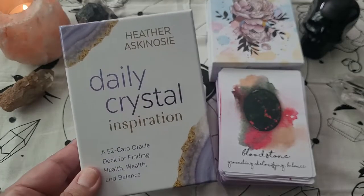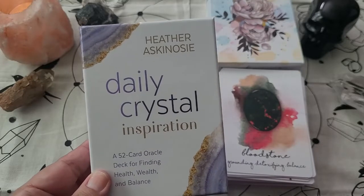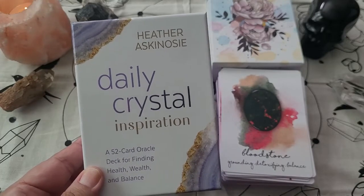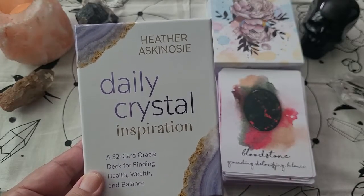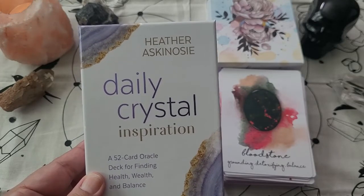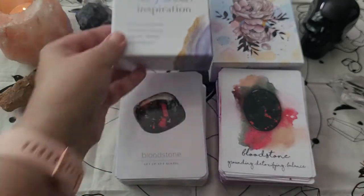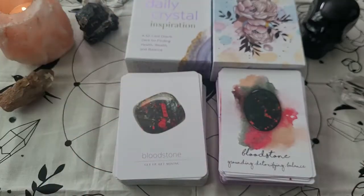So when I did see that she came out with this deck, this was maybe 2 or 3 years ago, I cannot remember, I bought it because I've been to her shop. I know of the quality of the crystals she sells, and I know that she is knowledgeable when it comes to crystals. So that's why I bought this deck. Now, I bought the deck and I had placed this deck into my purgatory box because I just wasn't working with the deck.